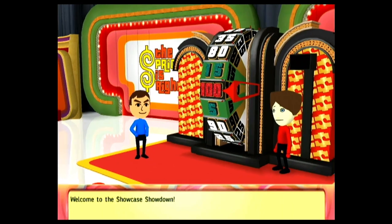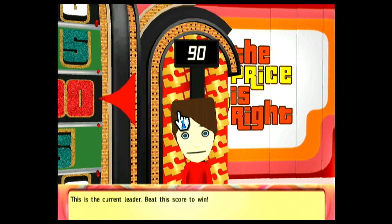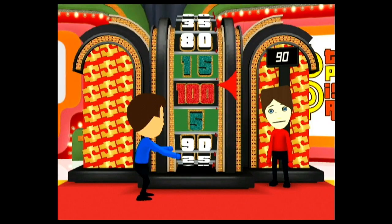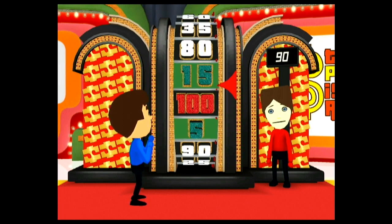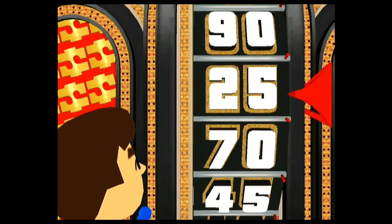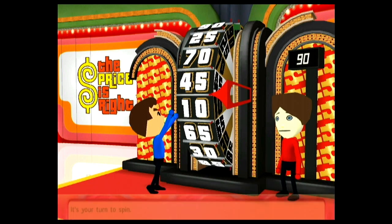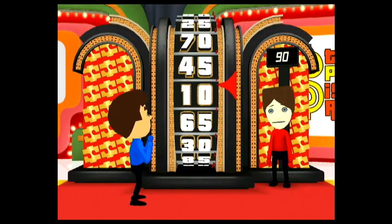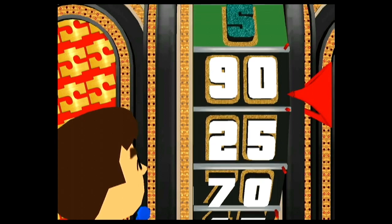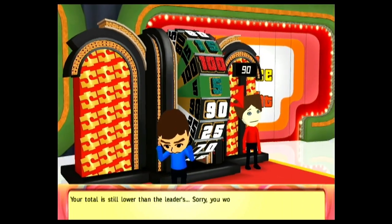Welcome to the Showcase Showdown. You'll spin the wheel. Be careful. This is the current leader. Beat his score to win. It's your turn to spin. It's your turn to spin. 5. Your total is still lower than the leader. Sorry, you won't go to the showcase.